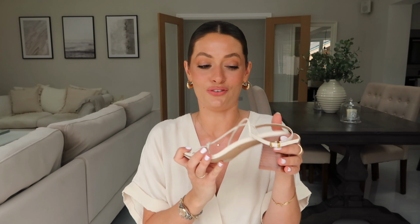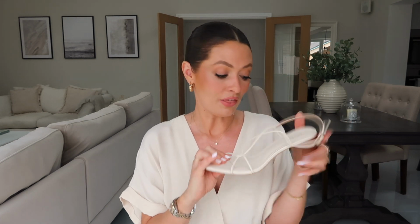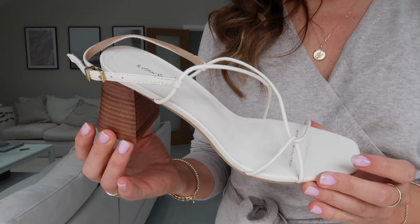And then the final things that I wanted to mention that are new in my wardrobe this month are these little sandals from And Other Stories. And you may have seen these again. If you saw my And Other Stories video, you will have seen me talk about these already. But I just wanted to show you them because I think they're such a lovely summer sandal. I think that they would look great with the Levi's and the pink blazer during the day.